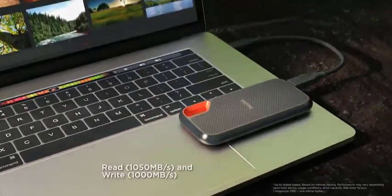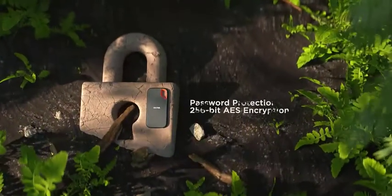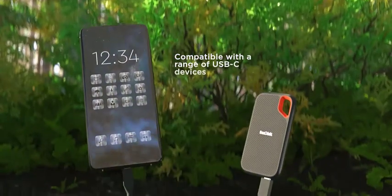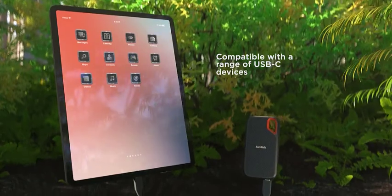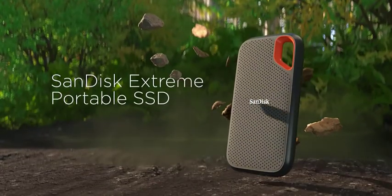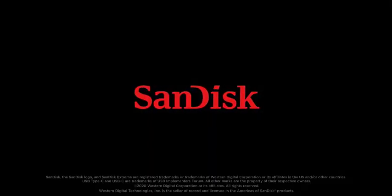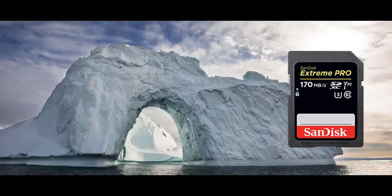Based on internal testing, performance may be lower depending on host device, interface, usage conditions and other factors. 1 MB equals 1 million bytes. Up to 2 meter drop protection and IP55 water and dust resistance mean this tough drive can take a beating. Use the handy carabiner loop to secure it to your belt loop or backpack for extra peace of mind. Help keep private content private with the included password protection featuring 256-bit AES hardware encryption.